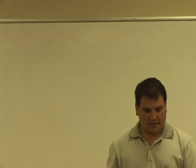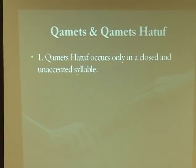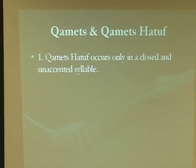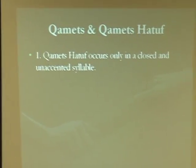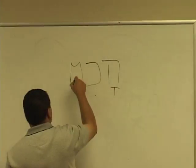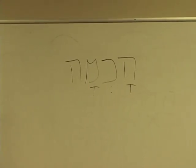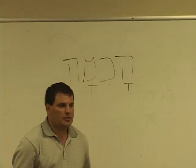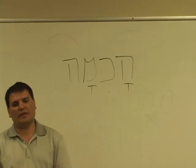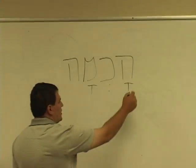Okay. The next one, qamets and qamets hatuf. First rule, qamets hatuf occurs only in a closed and unaccented syllable. Example. This is read as chokhmah. Chokhmah. Wisdom. In Russian, chokhmah means a joke, a smart joke. So I think maybe they took it, adapted from Hebrew, from Yiddish. As you see, this is a closed syllable.